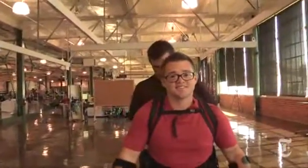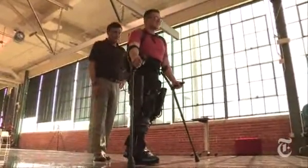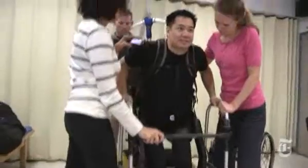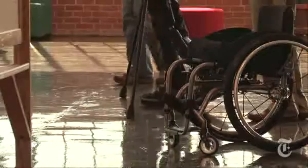Tilford says he suited up 10 to 15 times before feeling entirely comfortable. Exo hopes to begin selling a suit for individual use in 2014. For now, they are only used in rehabilitation centers, which pay $140,000 with a $10,000 annual service contract per suit. If this was on the market, yes, it would be in my home. I would rarely be using my chair.